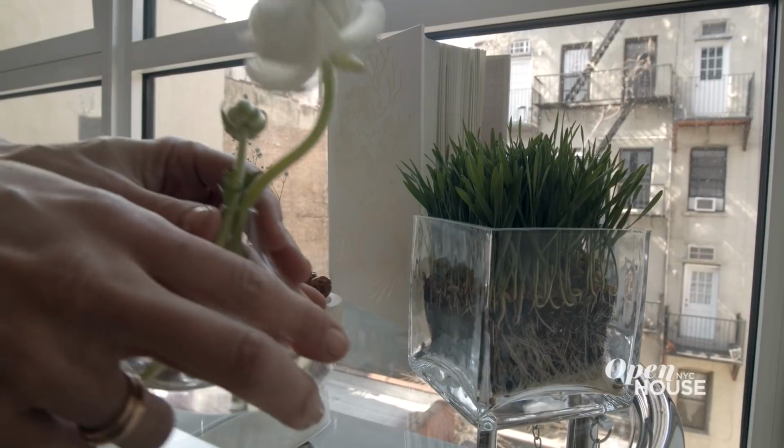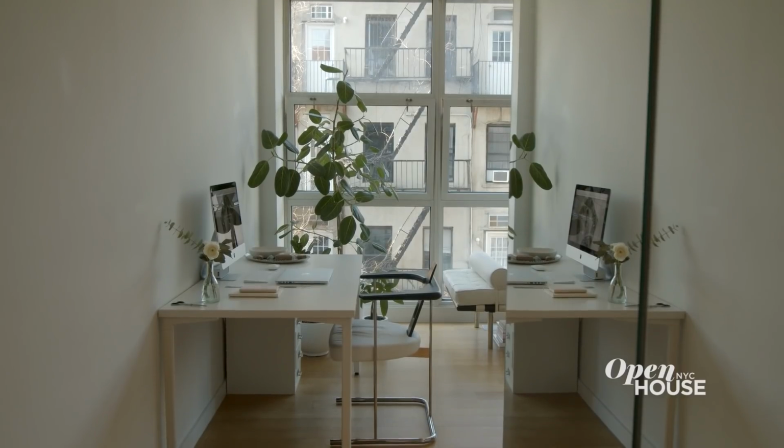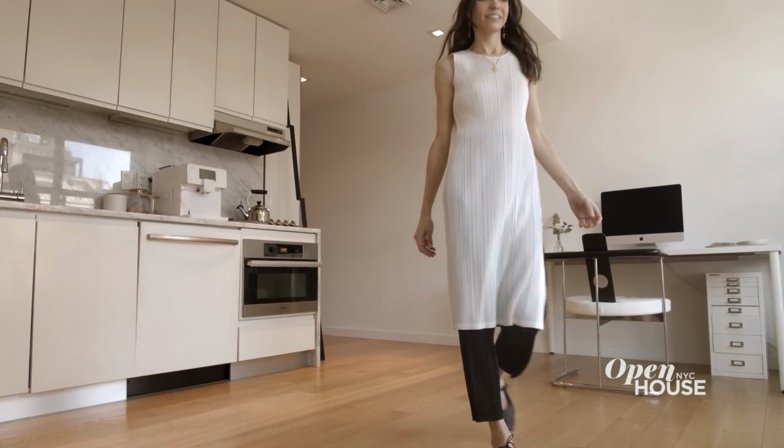I hope my space conveys how important I think it is to design your environment in a way that supports your life, and also to surround yourself with pieces that you love. Thank you for coming.